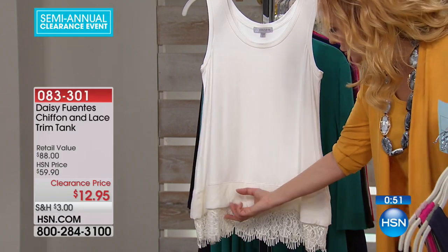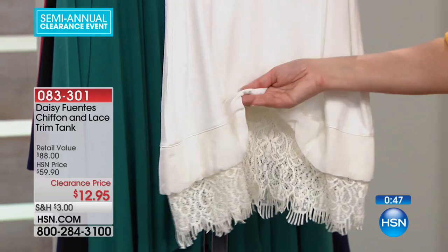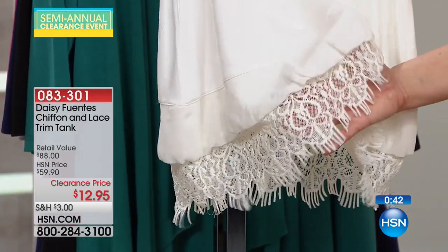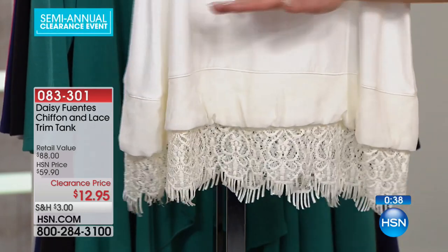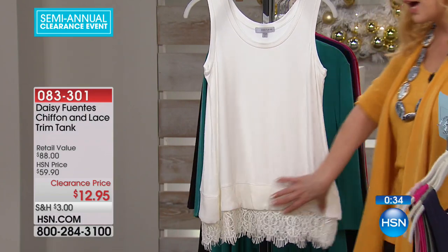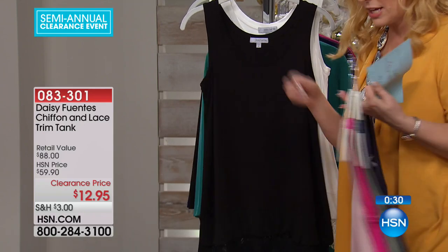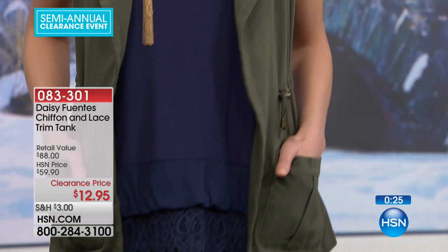So what you have is a chiffon layer right here that is doubled over. And then under the chiffon layer, you have a drop of soft lace that comes out with almost like a fringe at the end of the lace. So you could wear a little cropped sweater that comes here, and then this pops out at the end. A little black zip-up jacket, and then you've got that in the blush, very limited. So take a look at our gals on the runway.